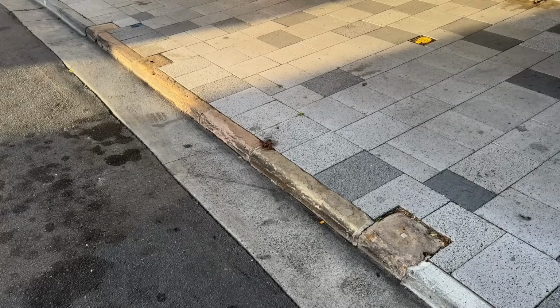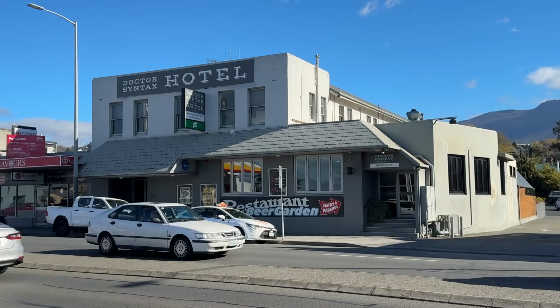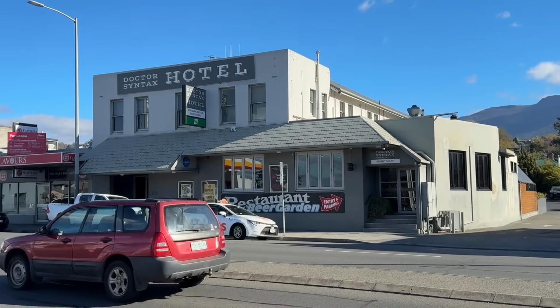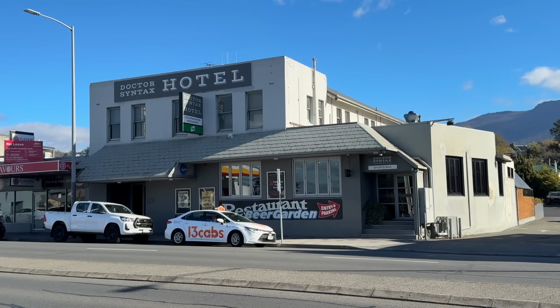Instead, emerging from the buildings were verandas. One such veranda existed out the front of the Syntax, the only doctor in Sandy Bay worth seeing. Some say that an earlier version of Dr. Syntax is still extant inside the foundations of the current Dr. Syntax, built lower when this part of Sandy Bay Road was lower too.